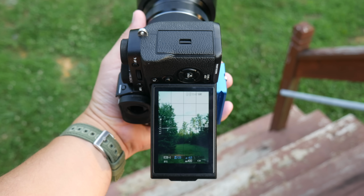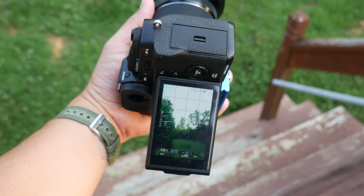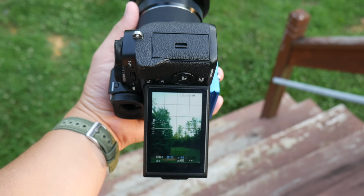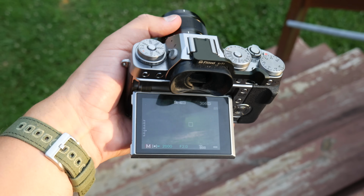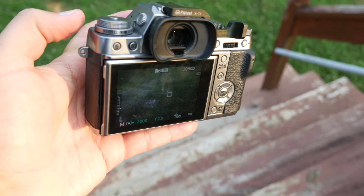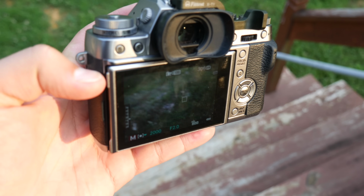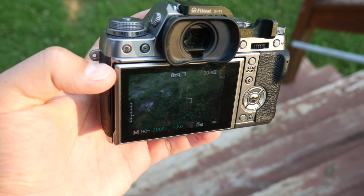Really, the one thing that would make the X-T1 perfect for me that the X-T2 has is the vertical tilting screen. If the X-T1 could do that, it would be perfect. That's probably my only complaint as far as usability when shooting with the X-T1. Every now and then I would like to compose a vertical composition using the LCD and just tilt it vertically.